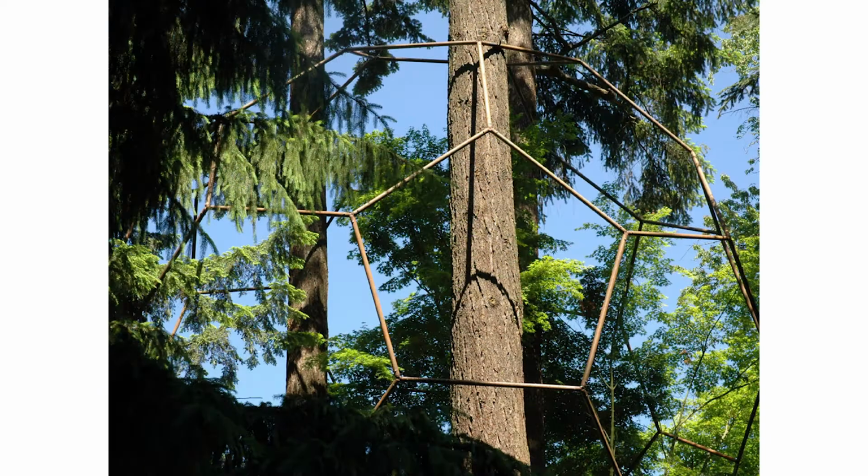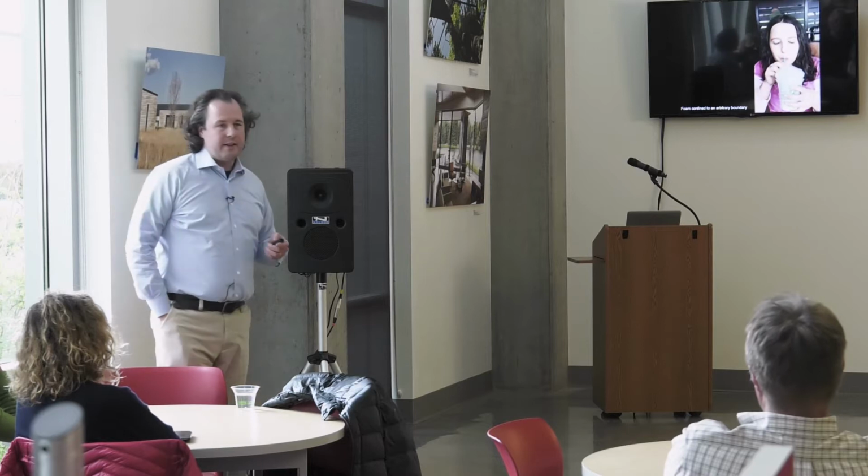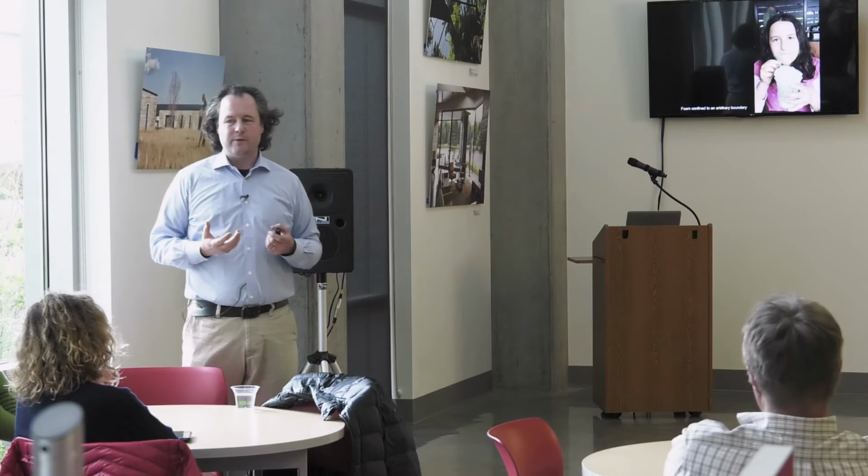Here's the buckyball from the side. And there's when you go under it. So actually it hovers in the air. It's over a creek, so you can go under it and look up. And that's this view. So when I was contemplating the buckyball, I was asking myself, why do I like this so much? And I was so intrigued with this shape.